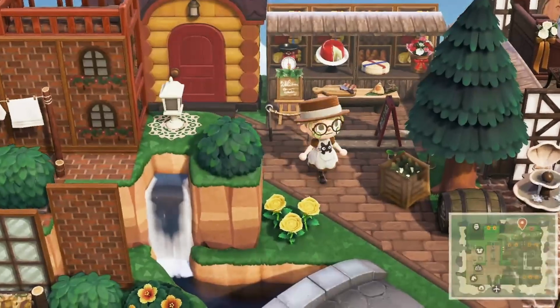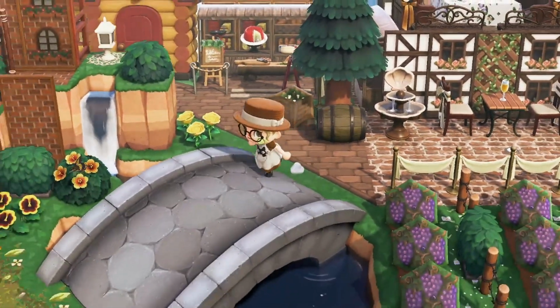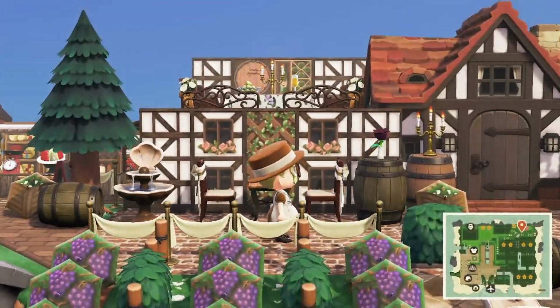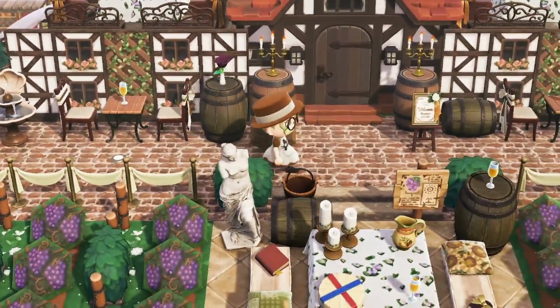Is that wine in there? Of course we need wine with cheese. Oh, I'm seriously just salivating now. I've actually just had dinner and I still want cheese.